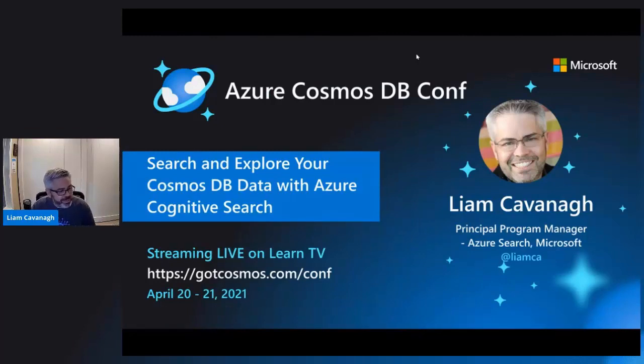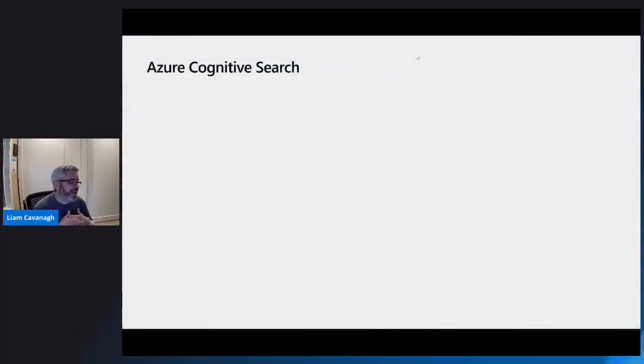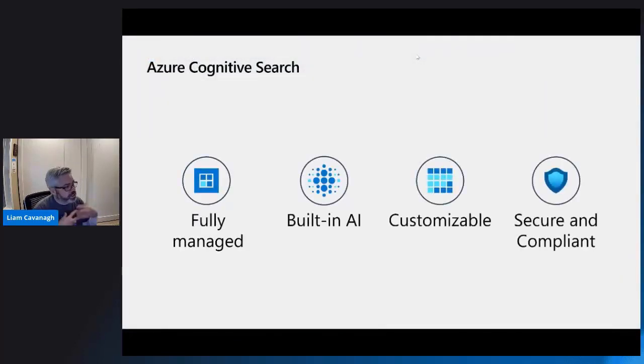And I'm here to talk with you a little bit more about how you can leverage Azure Cognitive Search to extend your existing Cosmos database data and provide a really great search experience over that content. But before I do that, what I want to do is give you a little background on what this service is. So just like Cosmos database, this is another one of our platform as a service technologies. The goal of the service is to make it really easy for developers to build a strong search experience over their data. In this case, what we're talking about specifically today is data coming from your Cosmos database.